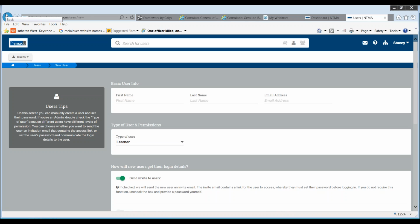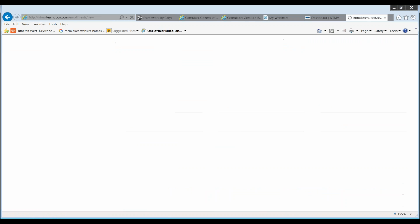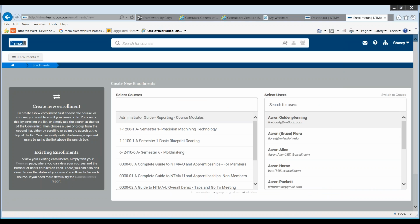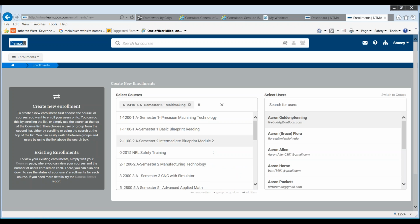So if we go back a step, once you've got your learners in the system, you'll want to enroll them into classes. So new enrollment. And this lists all the classes, so you can start typing a number. So let's say, for instance, I'm looking for something in the 6th semester, pick mold making. And you can search for users. You can start typing part of their name.